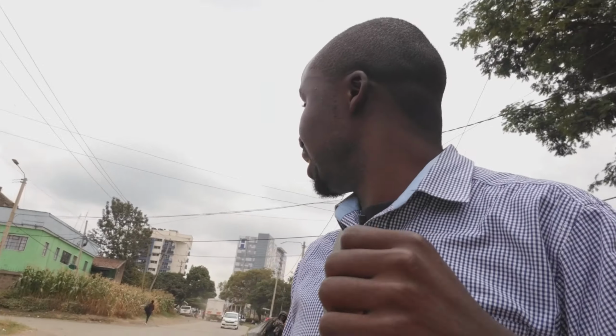We are seeing many apartments coming up in this particular area, right? And you can see behind me also there's a busy road, vehicles coming left, right, center, going to the gated communities and also the estates in this area. Yeah guys, so let me cross the road.